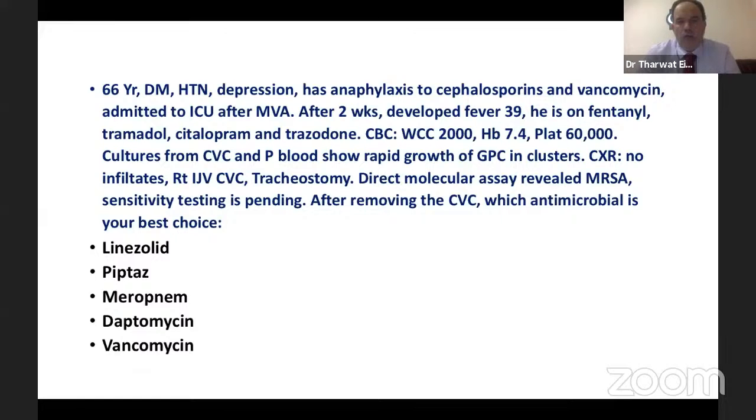Okay, so I have here meropenem 34% of the attendees, and 34% for linezolid, and 7% for daptomycin, and 17% for vancomycin. Oh, shocking. Okay, so you guys have a look here again, please. He has anaphylaxis to cephalosporin and vancomycin, so vancomycin is not your choice here at all. So the answer here is daptomycin.